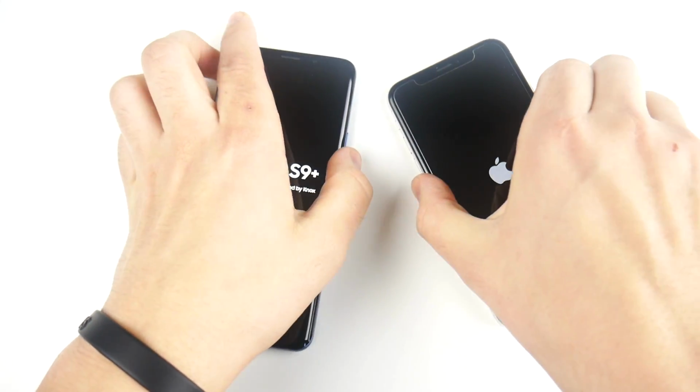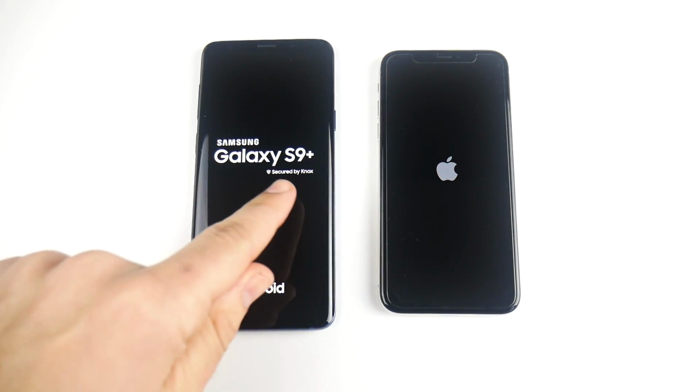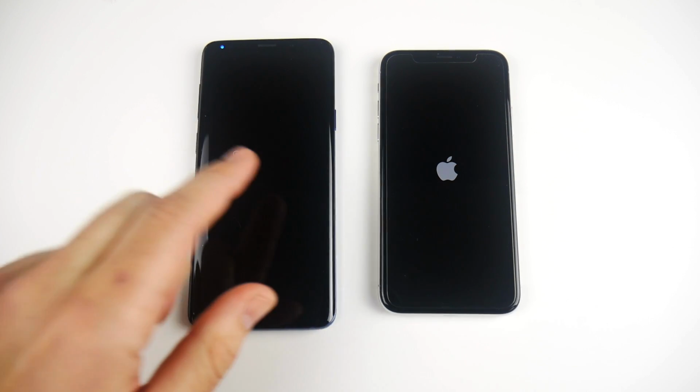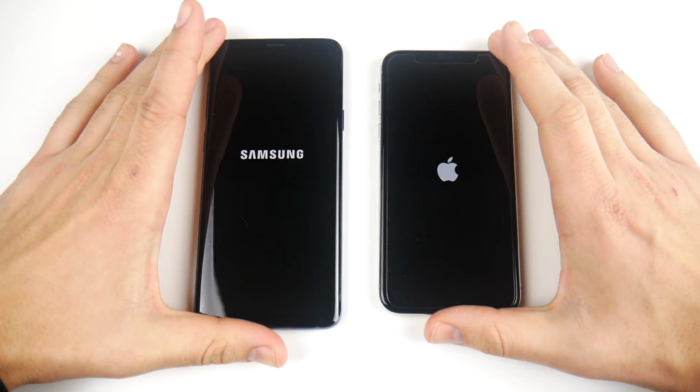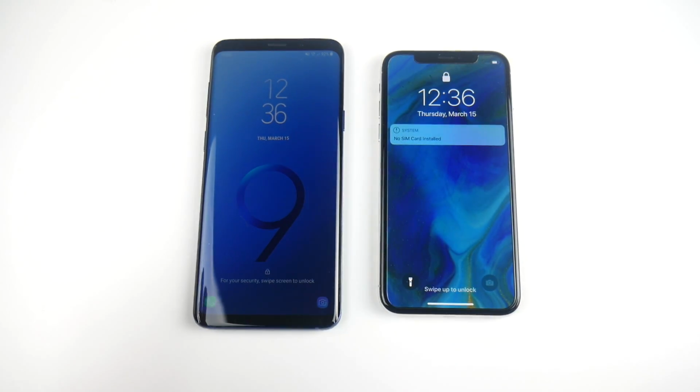So you see the Galaxy S9 Plus is showing its logo first, but the iPhone 10 might win. You can see a new feature there, secured by Knox. I mean, Knox was on the older Samsungs, but that's just a new thing they show on the boot up now. But it looks like the iPhone 10 might be ahead here. We're gonna have to see. Oh, whoa. We're gonna call that one a draw.